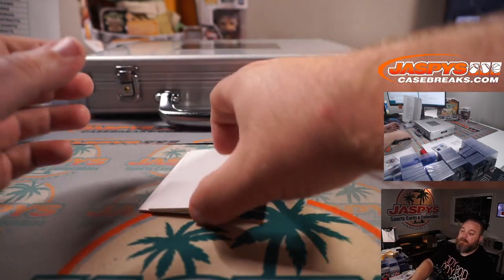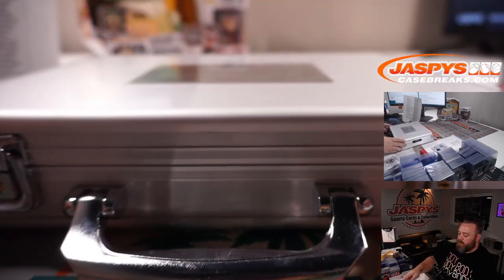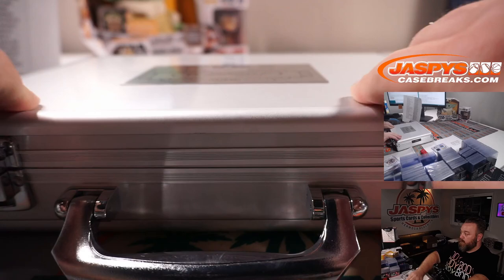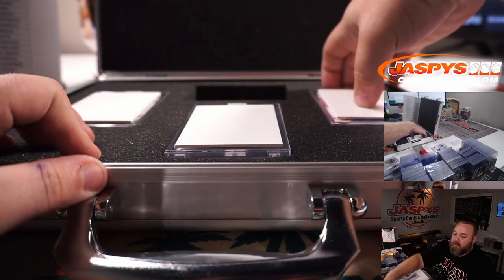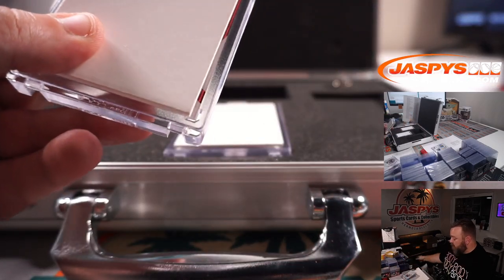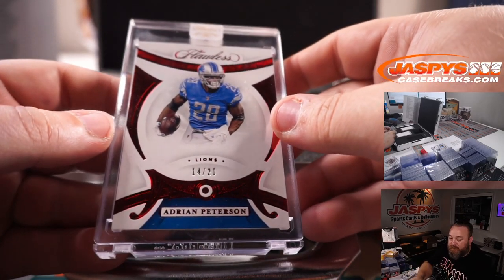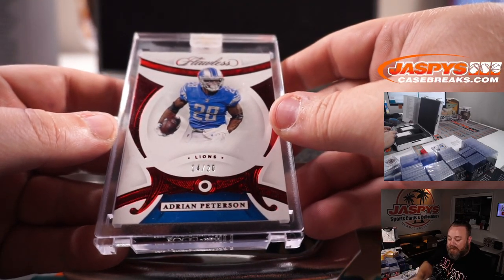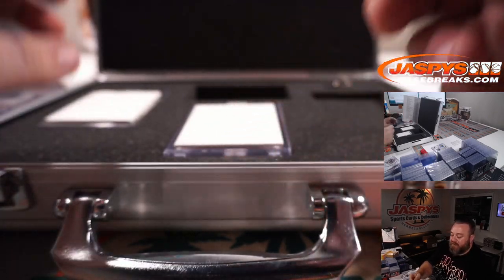Okay, now to the encased cards. So we're going to go right, left, middle again. So you've got the diamond guarantee. And it's 14/20 for the Detroit Lions. Adrian Peterson, Serenity Love and the Lions. Congrats, Serenity.